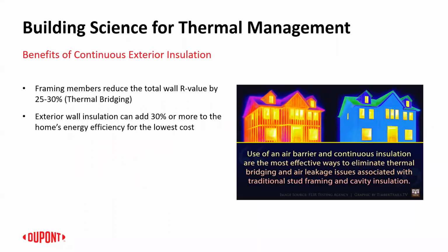So as I previously mentioned, one of the benefits of using CI is that it helps mitigate the effects of thermal bridging, which again is caused by heat traveling faster through more conductive materials, for example, your framing. And this leads to areas in your building where the insulation isn't going to be able to perform as effectively as needed, and your home is going to be losing energy. So framing alone really does have an ability to reduce your total wall's insulating value, and this can be up to 30%, which is very significant.